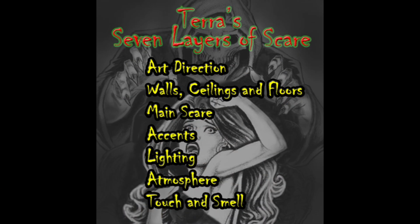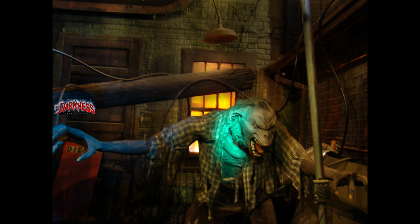The 7 layers are art direction; walls, ceilings, and floors; the main scare; accents; lighting; atmosphere; and touch and smell. This is A Room at the Darkness. It's a pro haunt in St. Louis, considered to be one of the best in its immersive, detailed haunt rooms. I love how we feel like we're looking at the outside of a gas station, but really, it's inside a building.